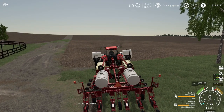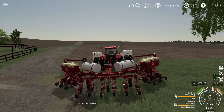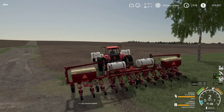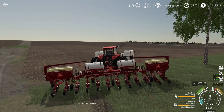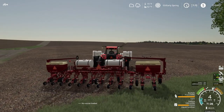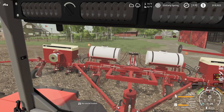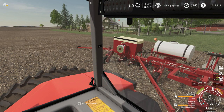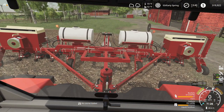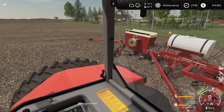So we're over here to the field, and we're gonna unfold the planter. Everything is unfolding correctly. That's good. Sometimes it gives me a little issues when it unfolds. Have some issues trying to get it to unfold, that is. Alright, lower the planter. Turn the planter on. Man, it really puts a horsepower load through this tractor. That's for sure.